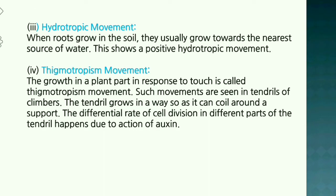When roots grow in the soil, they usually grow towards the nearest source of water. This shows a positive hydrotropic movement. Thigmotropism movement. The growth in a plant part in response to touch is termed as thigmotropism movement. Such movements are seen in the tendrils of climbers. The tendril grows in a way so that it can coil around a support. The differential rate of cell division in different parts of the tendril happens due to the action of auxin.